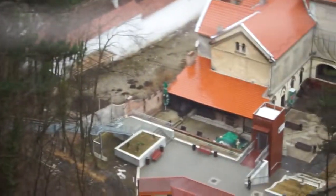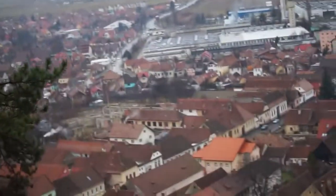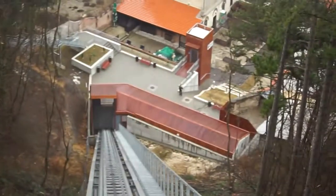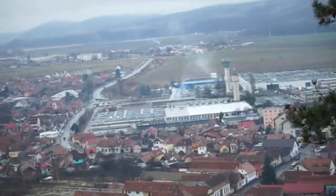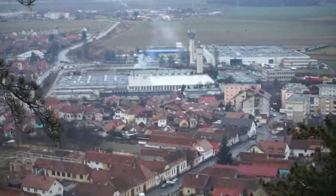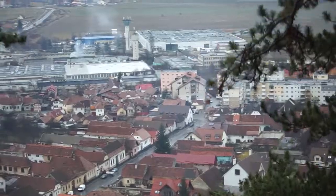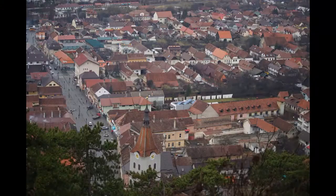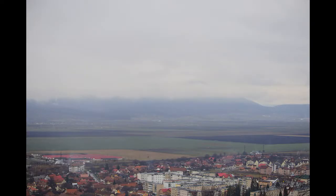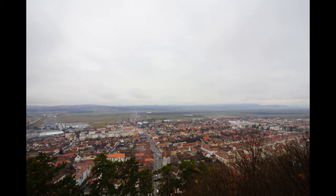So Rasnov Castle is Rasnov. I keep saying Brasov, but it's Rasnov Castle. The castle itself, it's kind of ruined now. Some bits are being restored. So what you'll notice is there's not much of this compared to Bran Castle, which you'll see later. And again, some beautiful bird's eye views of this town and the Carpathians in the mountains. There was snow in the mountains, which is quite nice.